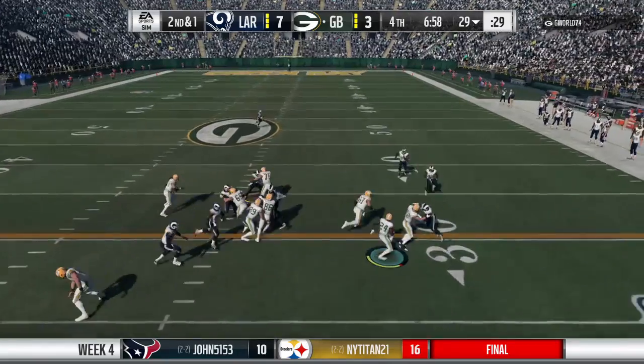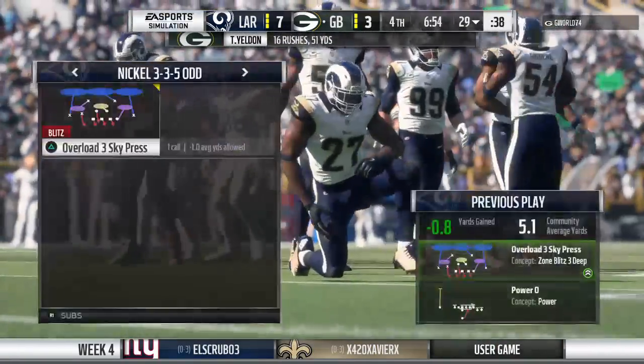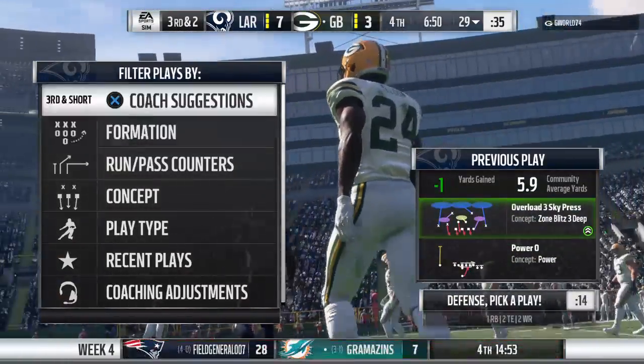They'll try the right side here with Yeldon. And he's going to go backward. They get him behind the line. And they'll lose a yard that time, and that's going to lead to a third down.